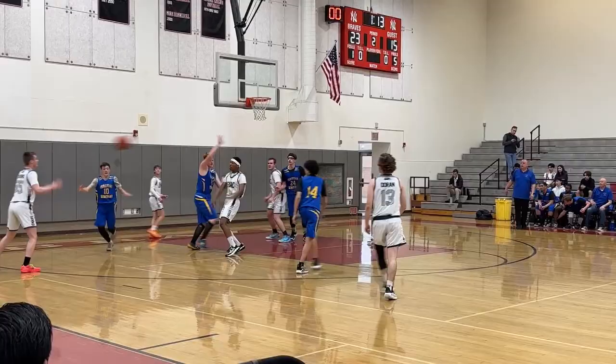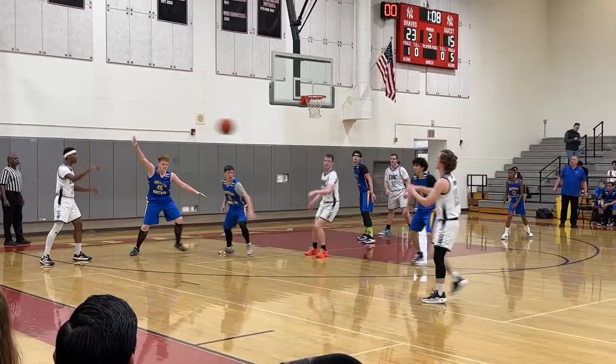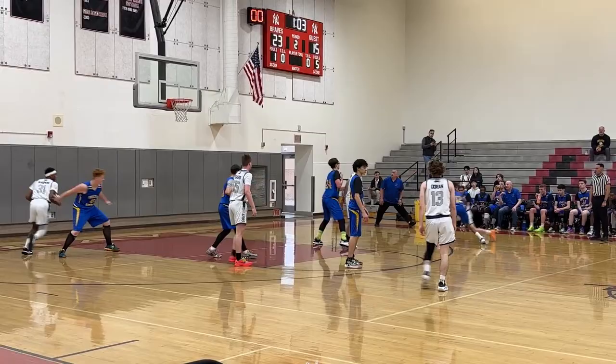Inbounding to Blakemore. Blakemore out to Peters. Dribble drive, kick out to Doran. Doran back to Blakemore. Blakemore to Doran on the wing. Neiman from the high post over to McAvoy. McAvoy, some quick moves. Going to pull back out, get it to Doran.